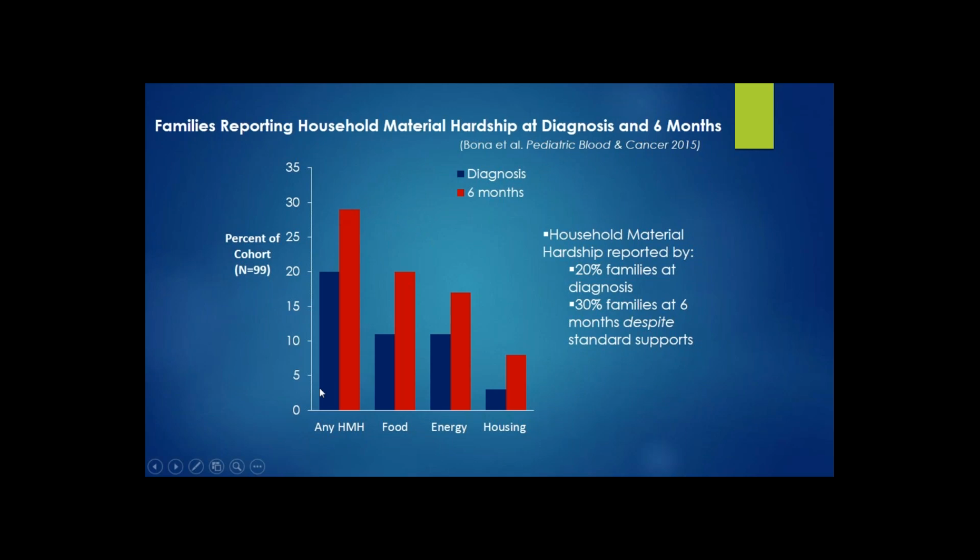By 6 months into chemotherapy, this number had increased to 30% of families reporting food, housing, and energy insecurity, and that was despite existing psychosocial supports, which in this clinical context included both a dedicated assigned psychosocial provider as well as having had a one-time consultation with a resource specialist, which means a social worker whose sole job was to address any concrete resource needs.